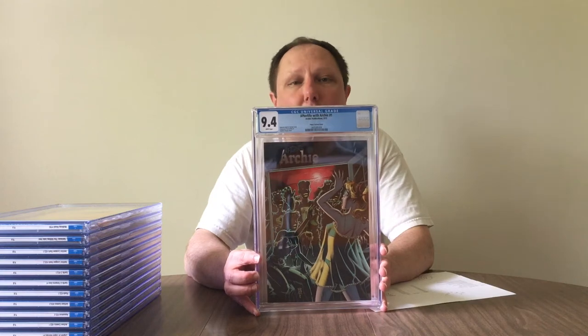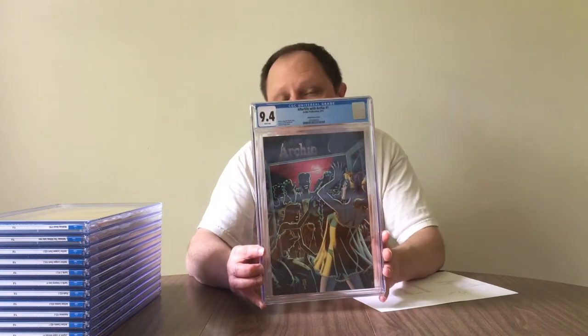Go Comics has this at $22, was the last sale for 9.4. Afterlife with Archie number one at a 9.4. Pep Boy variant, which again, I might put it up to check it out. I can sit on it for a little while. It doesn't matter.